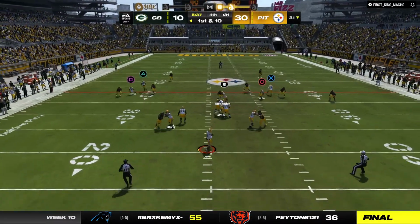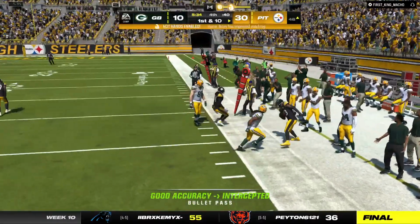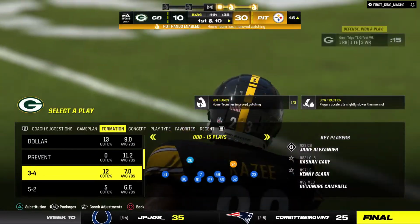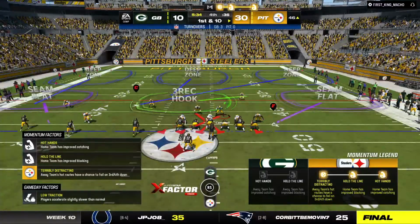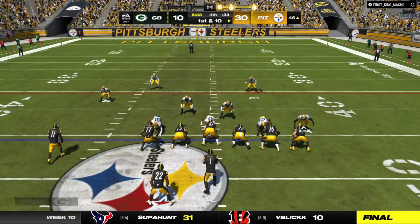They'll try and start this drive in the air. And he's going to be intercepted for the 3rd time thus far. Picked off by DeMonte Kazin. Another solid game-changing play for this defense for the interception. At this point, though, I don't know that it's game-changing. I mean, they've got this one in firm control.